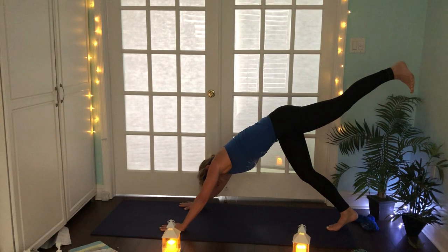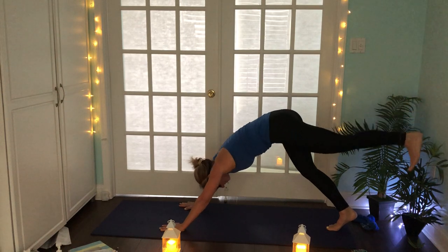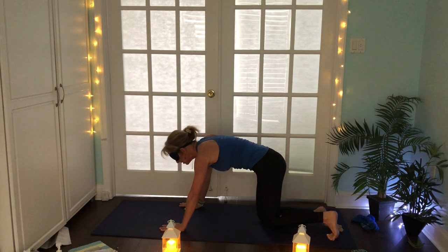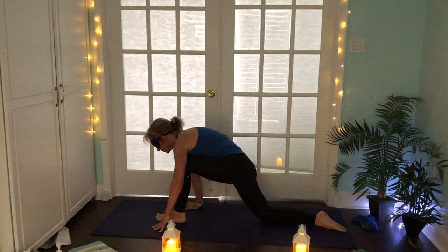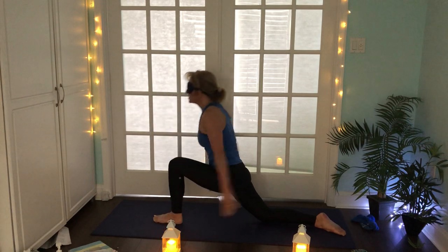Notice where your head went or where you might have stored some other tension. Let that stuff go. And let's come back into downward dog. Soften the knees and allow the left foot to find its way up to the top of the mat. Walking it forward, establish your base, and let's stretch to the sky.